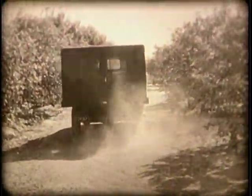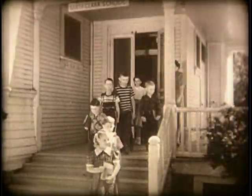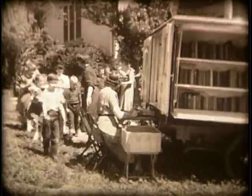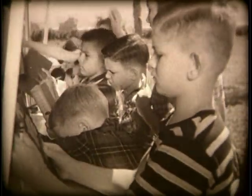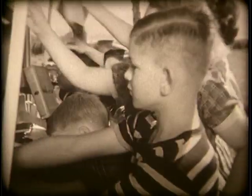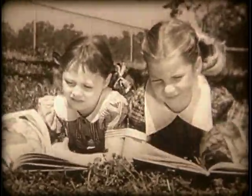While in the farm areas, even more isolated country schools are visited regularly by the bookmobile. Ideas and events of the past and the present, knowledge of other people and other lands, wider horizons for the inquiring minds of these children. Thus, the bookmobile forges a link between these citizens of tomorrow and people and ideas existing far from the small communities visited by this traveling library.